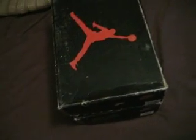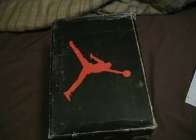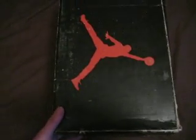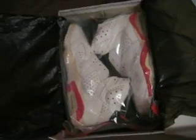Alright, my top 2, you should already know how rare these 2 shoes are, and how one of them just got retroed for the first time last year, and how one of them is going to be retroed this year. But that doesn't even matter, because if you have the originals, that's pretty serious, I think. So, number 2 is still in the baggie. The original white infrared 6s.